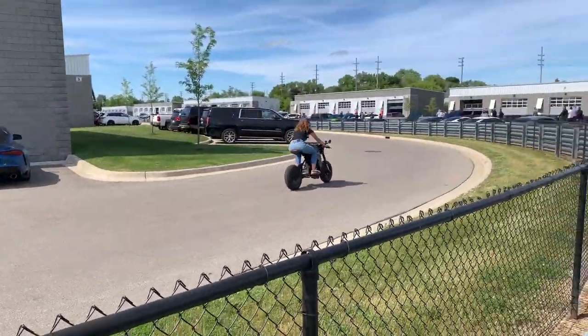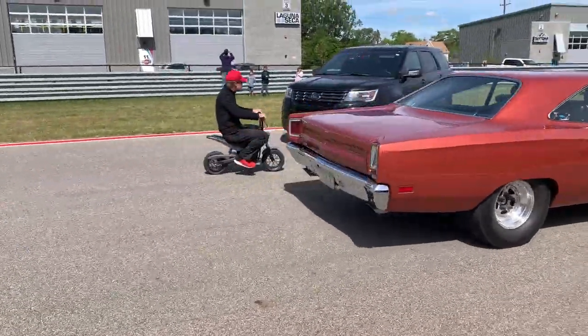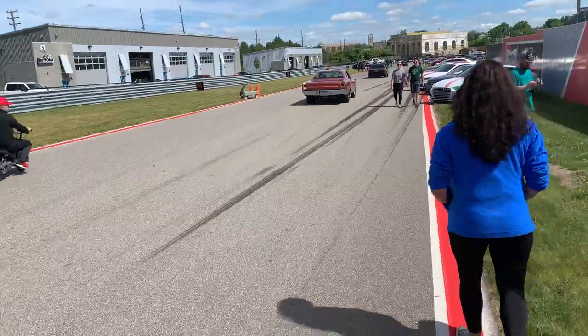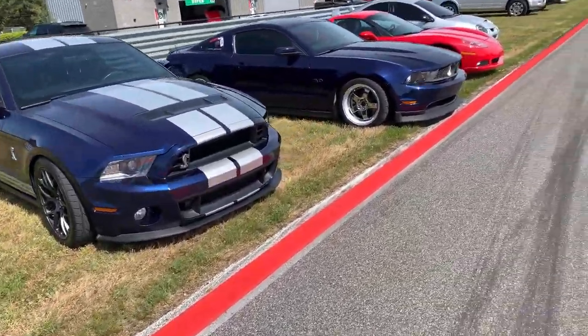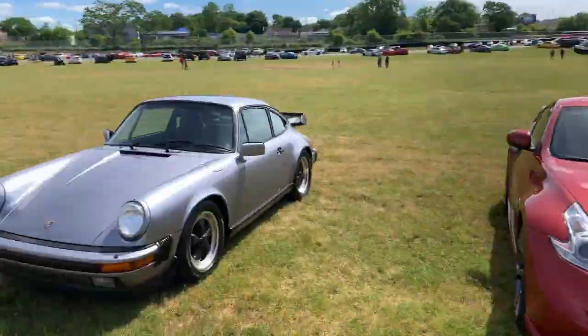The things you see at M1. Yeah, I wish I would have brought my... That's got a Hemi in it for sure. I'm going to upgrade to this one day and you can count on it. Wow, it's the Z gang, I guess. We should have parked down here or something.